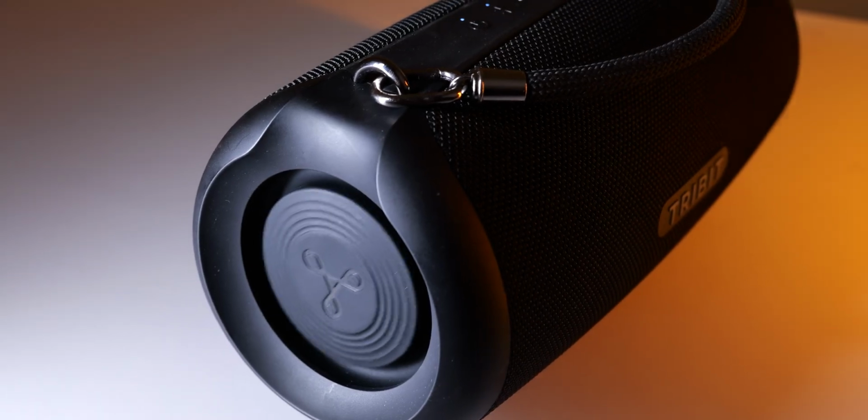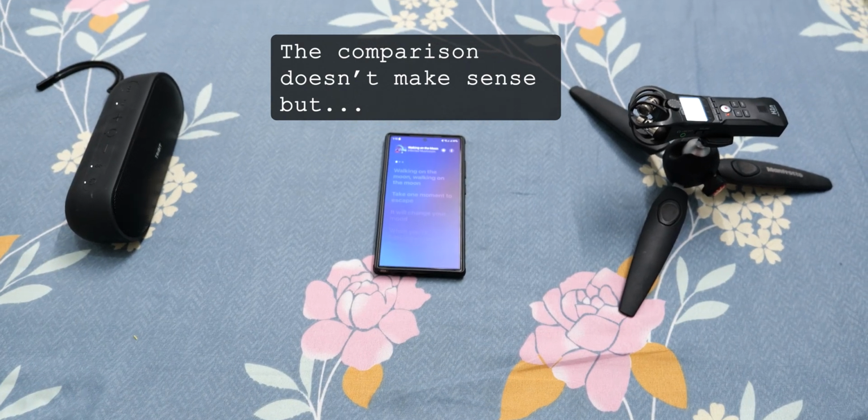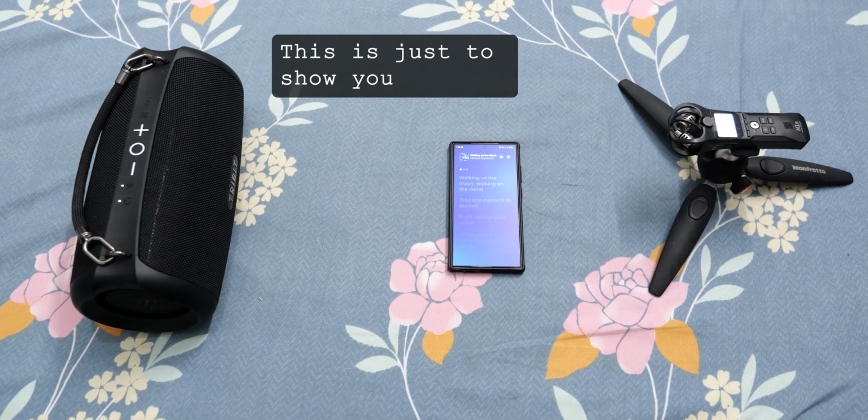I do upload sound tests for Bluetooth speakers because most people generally have audio gear that is better than Bluetooth speakers, and in those cases you can somewhat get an idea of the sound, especially when there is another reference point placed in the same condition.